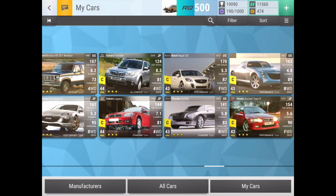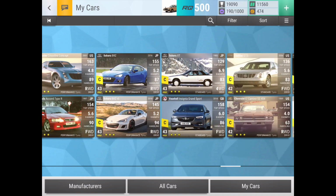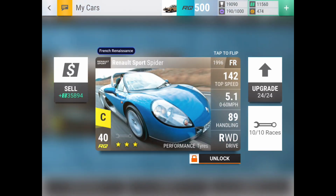Then we move on to the honorable mentions, which are cars that might have not made the cut, are a bit more commonly known, or aren't niche enough compared to the other cars on this list. Starting off with the RQ40 Renault Sport Spider. I just felt like this car was a bit more commonly known compared to the others, but still, it is a very useful RQ saver.